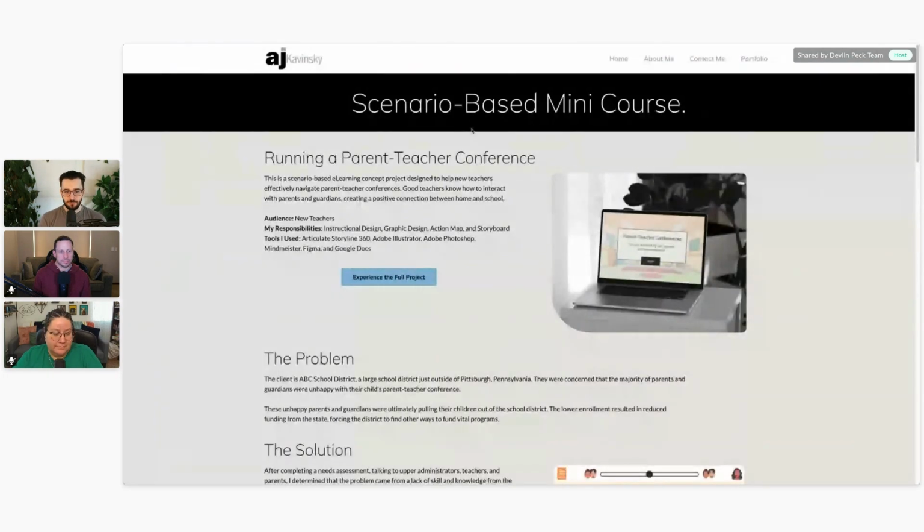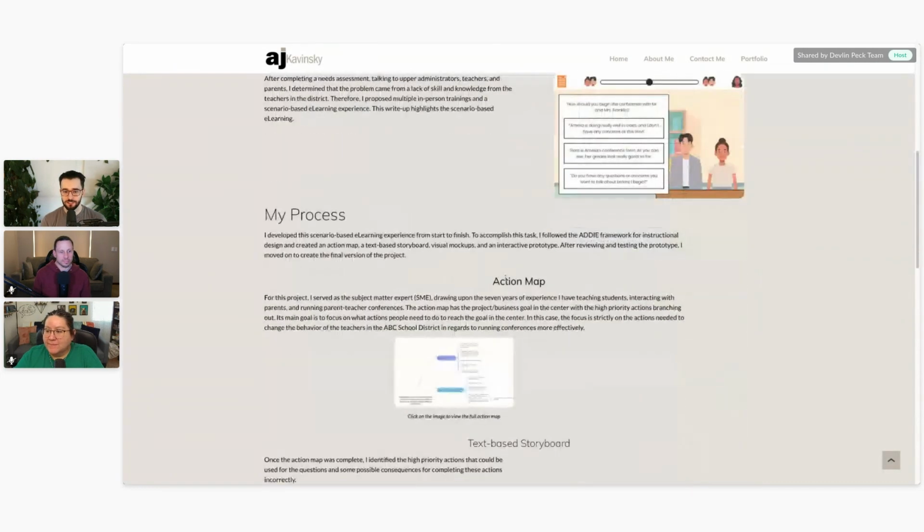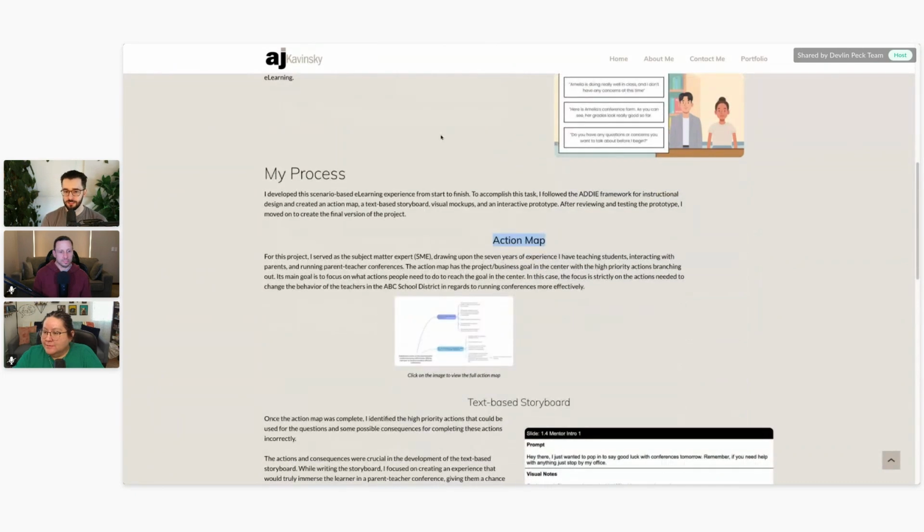Okay. Here is the flagship project, running a parent-teacher conference. So we talk about the problem, the solution, the process. From an alignment perspective, again, some of y'all might be new to visual design, but look at the alignment. So what is this lining up with? What is this A lining up with?